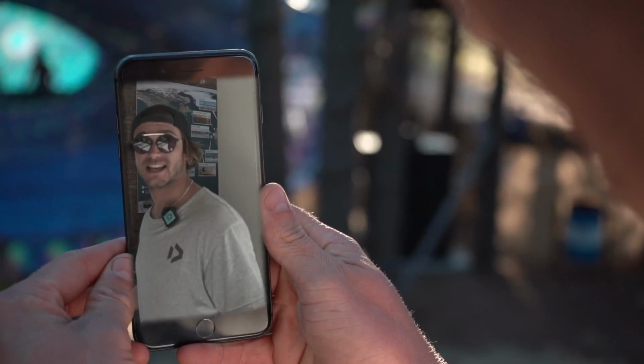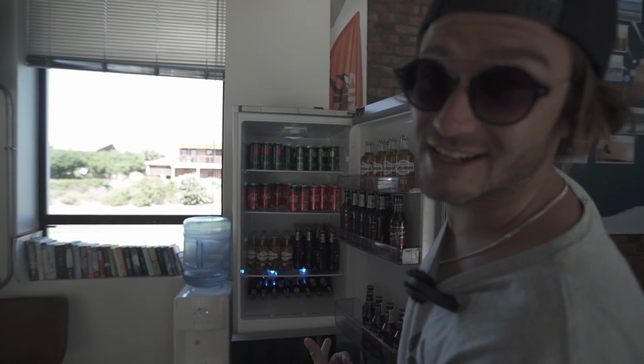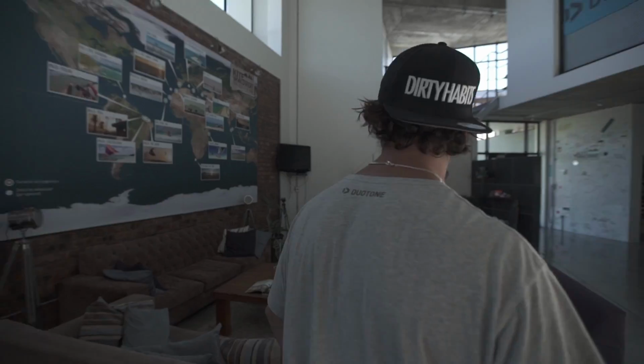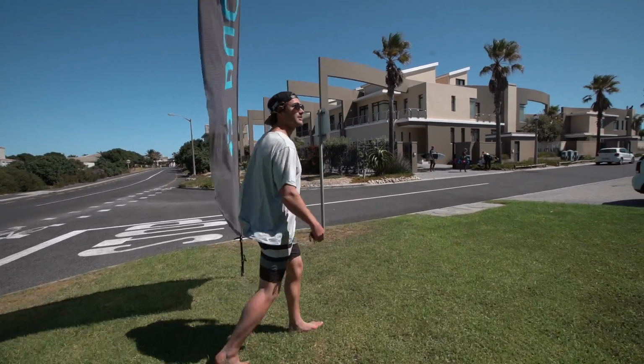So this is the centre here in Cape Town, the Kite Worldwide mansion down at Sunset Beach. The fridge is always stocked. Didn't even have to look and I knew it was stocked. When you come back from a session, it's prime. And for me, I've been coming back here every year for the last 10 years.